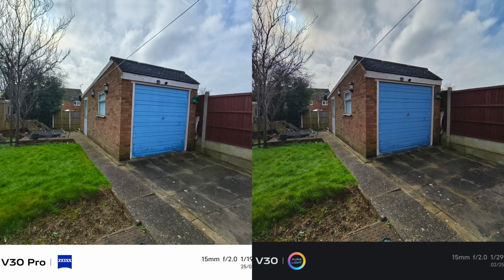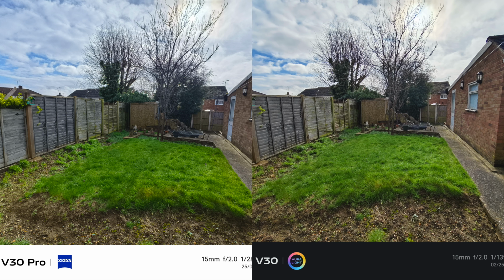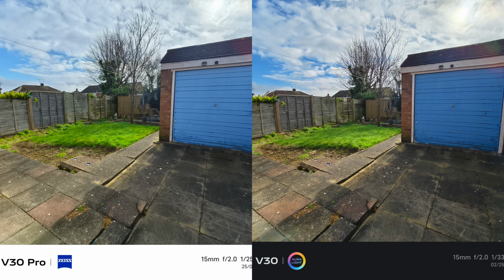And here are some ultra-wide samples, and again, both producing great results and very similar results. It could be the same sensor again. Let me know otherwise.